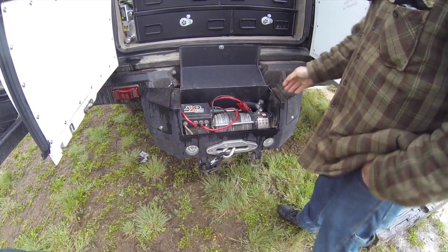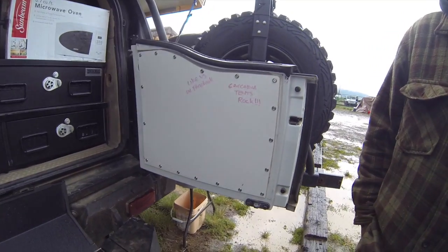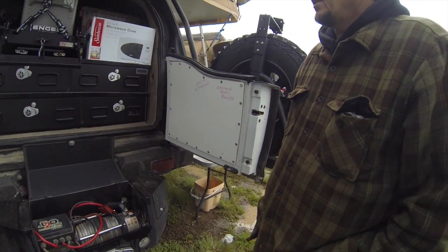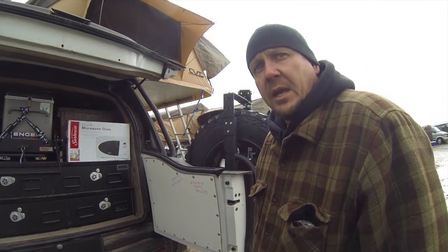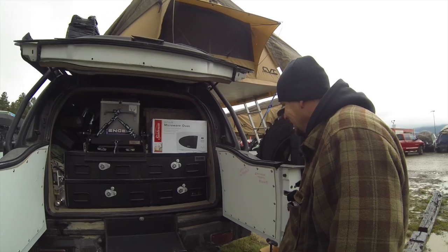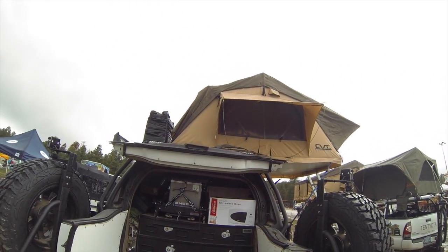Nice. And we have whiteboard inside the doors, so when you're back here and you want to take notes or whatever, this is basically the command area, so you can take notes or write stuff down. This is where you cook, so when you're making hamburgers for the kids, you want to write down what they do and what they don't want on it. Exactly. And then up top we have the Cascadia vehicle tent.